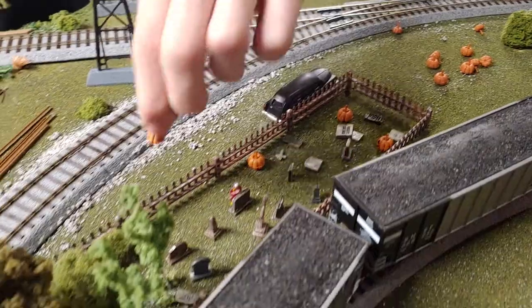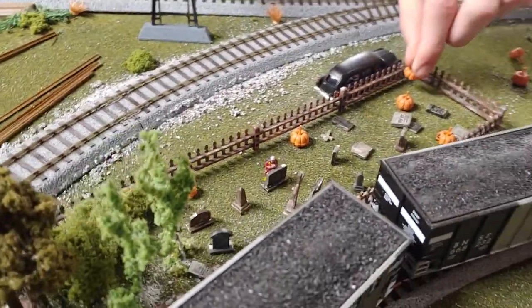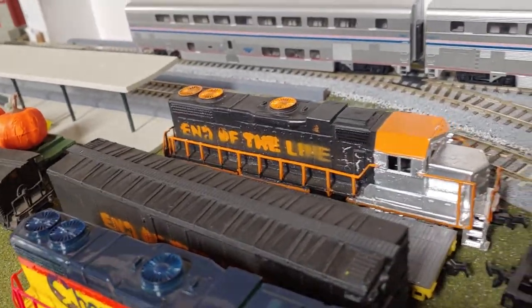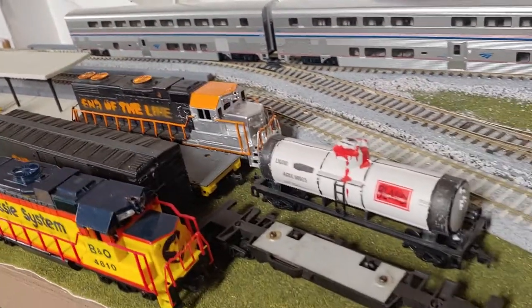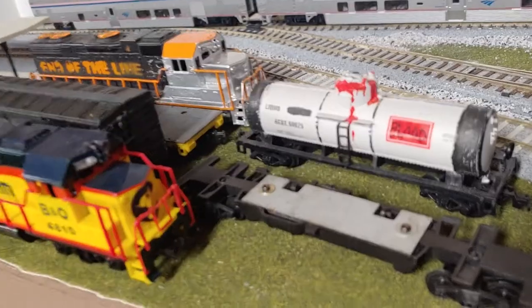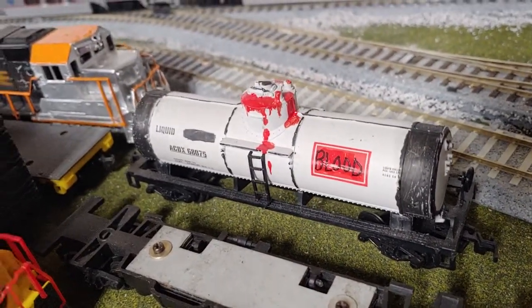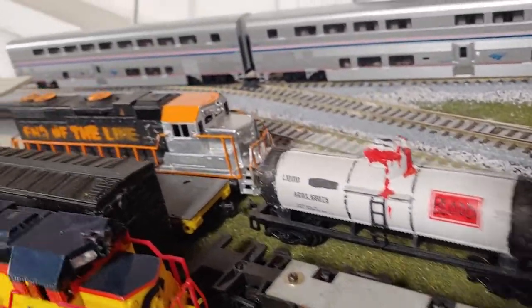And, keeping with the idea of customizing stuff, I'm going to swing you around over here to our little Halloween train we made. We heard about that end-of-the-line train, and we can't really afford to make a big purchase right now, so why don't we customize our own train? And we thought, well, here's our little blood tanker car that we made. And that was a fun idea to do.